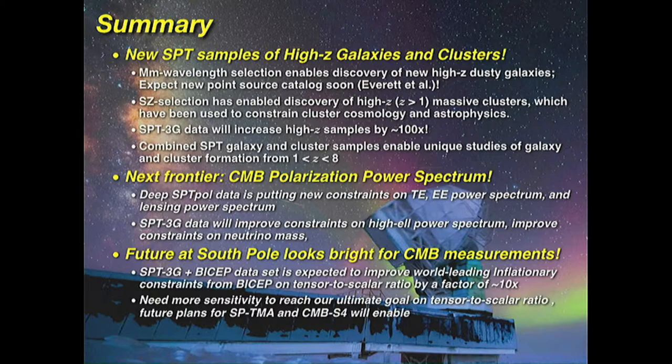I think right now it's a really exciting time for CMB. In the last decade, we've demonstrated how we're able to find these unique catalogs of high-redshift galaxies and clusters, and really study cluster and galaxy formation. With something like 3G, we should improve these samples by a factor of 100 from where we are today, to really probe this high-redshift universe.